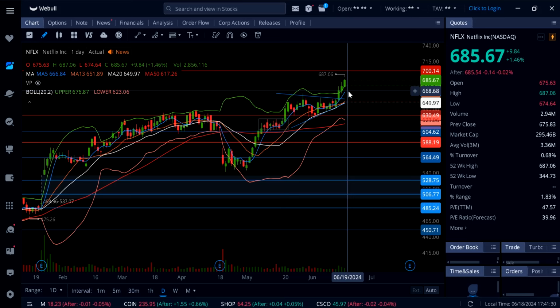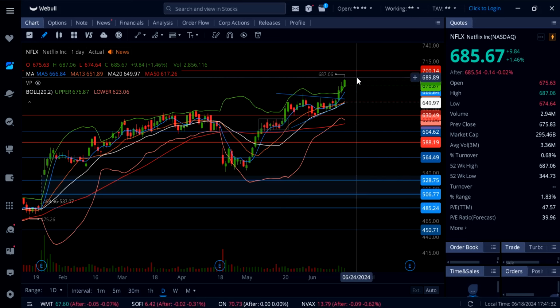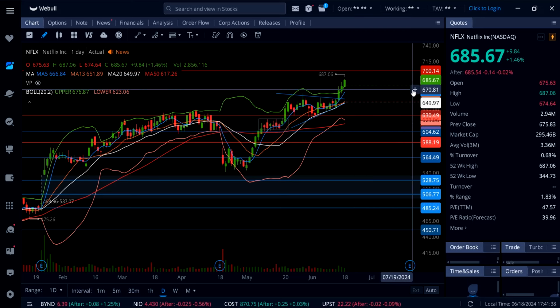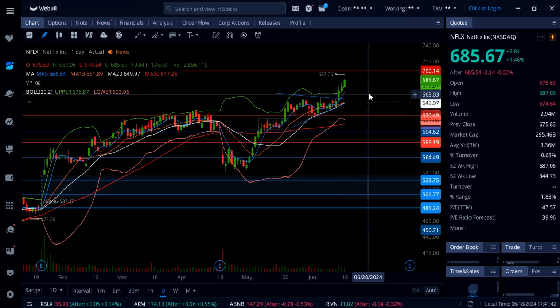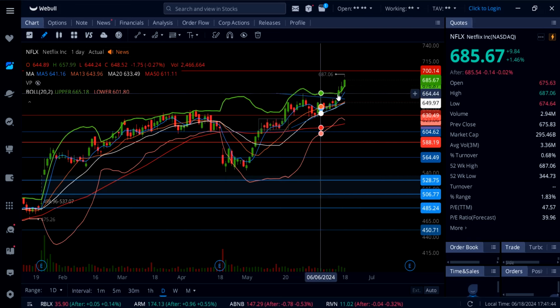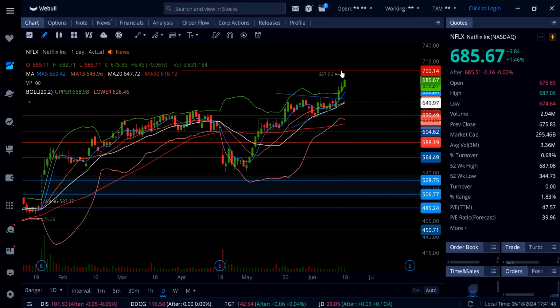If this thing actually gets a rejection at 700, I think we can get a decent pullback from 700 down to 676 to 680 easily, and that's going to be decent money on a short position. As long as you have a stop loss and a game plan, you can also short this at 700 if you want to short right here.